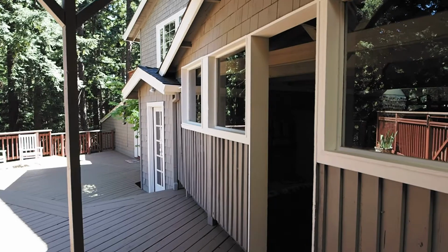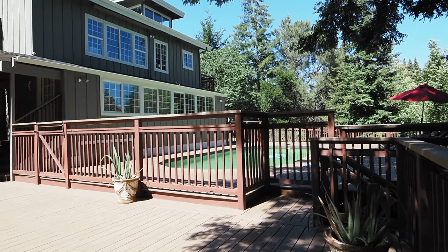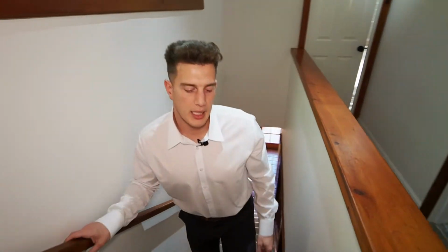Out this door, you can get to the pool and the pool area. Plus you have your own private deck for this house. Coming up the staircase, easy to walk, not too steep, which is good for these cabin homes. Sometimes they can have quite steep staircases, beautiful wood handrail.